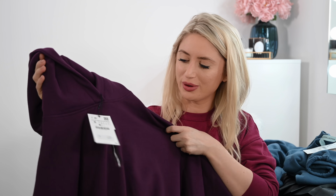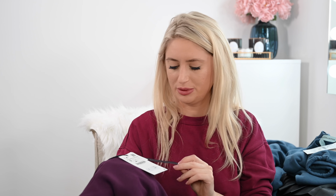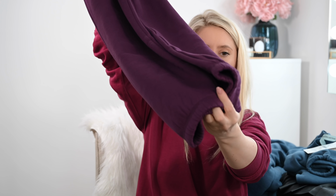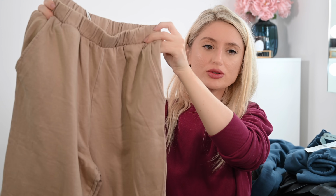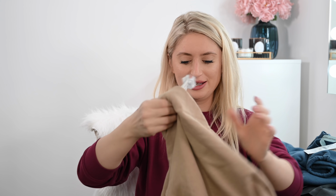I think this purple color suits me so well, and this one is also part of their limitless contour collection. I also love the fact that the trousers have this elastic here, so basically you can wear them with different other outfits. I also got these faded joggers. They also have the elastic here, and I knew that the second lockdown was coming, so I got myself ready by ordering these items.